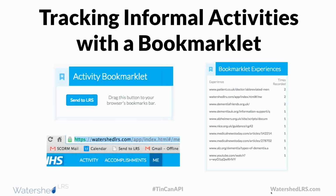In the top left over there, you see the interface that the learner gets from the LRS, and installing the bookmarklet is as simple as clicking on that button and dragging it up to the browser toolbar, and then it just shows up right there, as you can see in the bottom left in the toolbar, and using it is as easy as just clicking on that button when you are on a page.